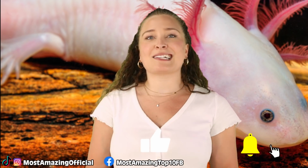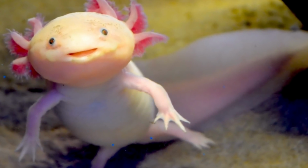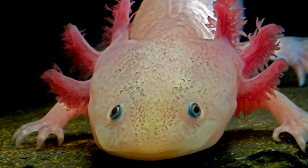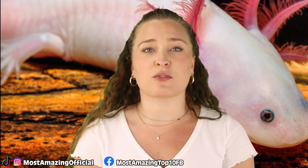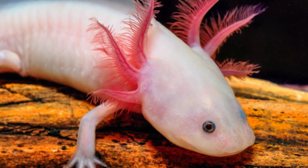Axolotls are also known as Mexican walking fish, and they also look like they came straight out of Pokemon. Despite being known as a walking fish, they are actually amphibians, but unlike most others, they reach adulthood without going through a metamorphosis. Rather than becoming land animals, they keep their gills and live in the water.